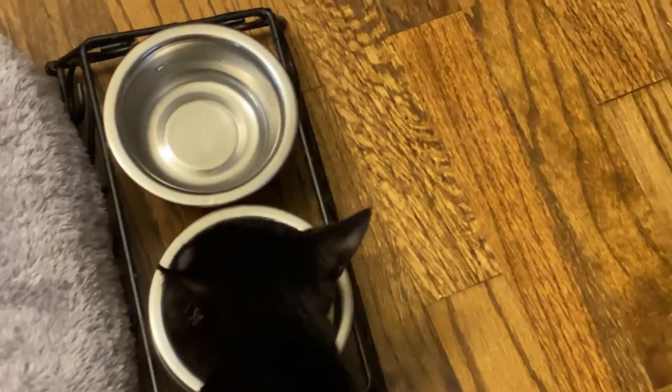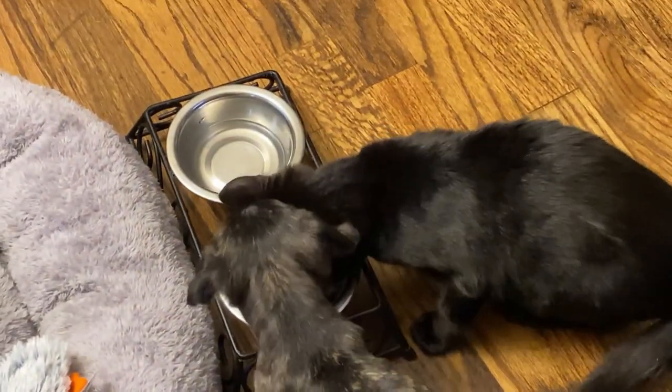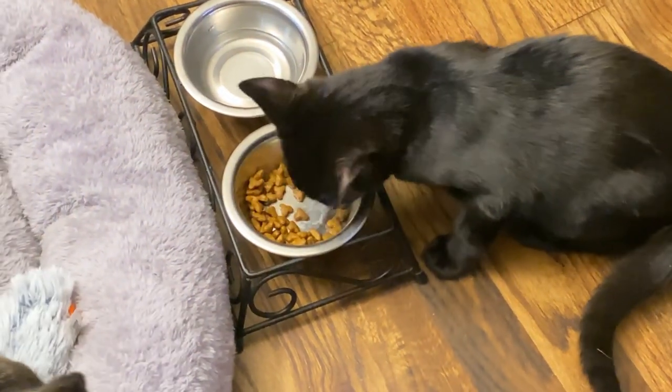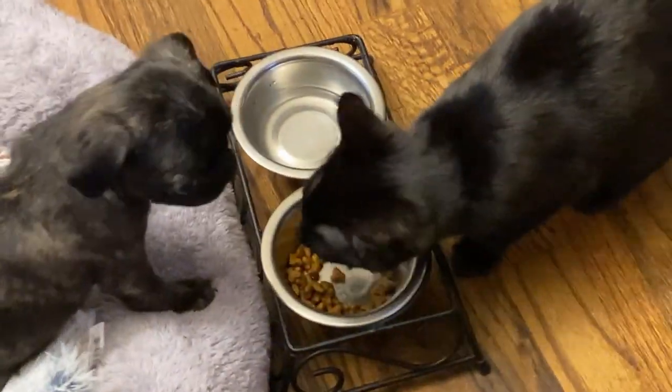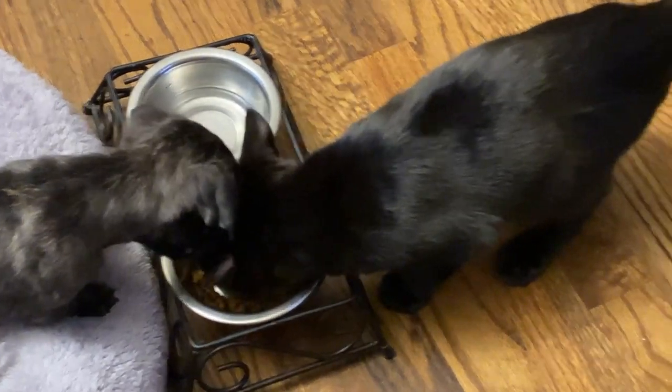Taking your food. She's taking your food. She's taking your food. You're not gonna growl at her this time. Come here. Nope, kitty. Don't let her have your food. Or him. Don't let her have your food.